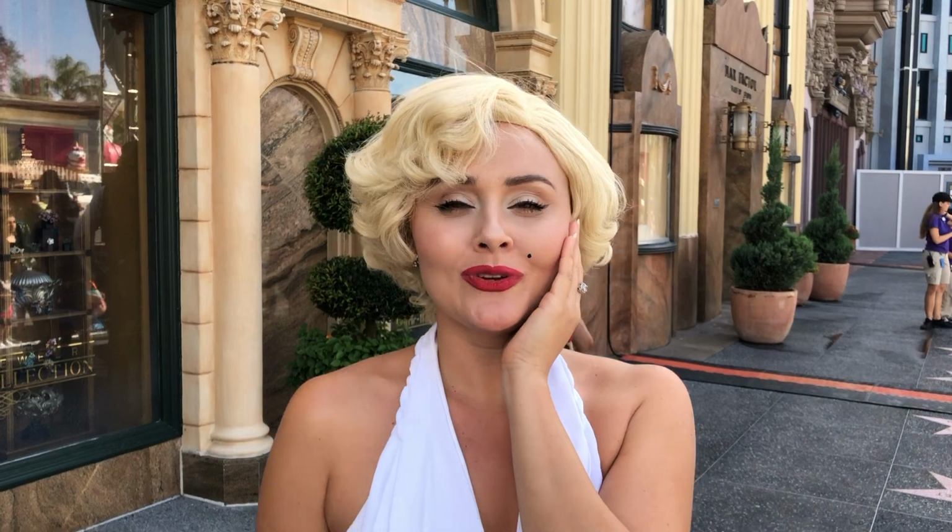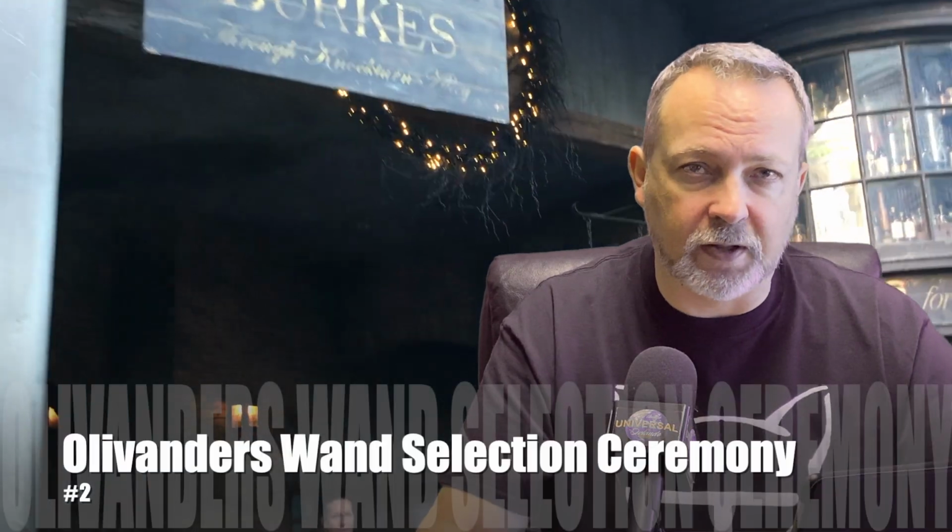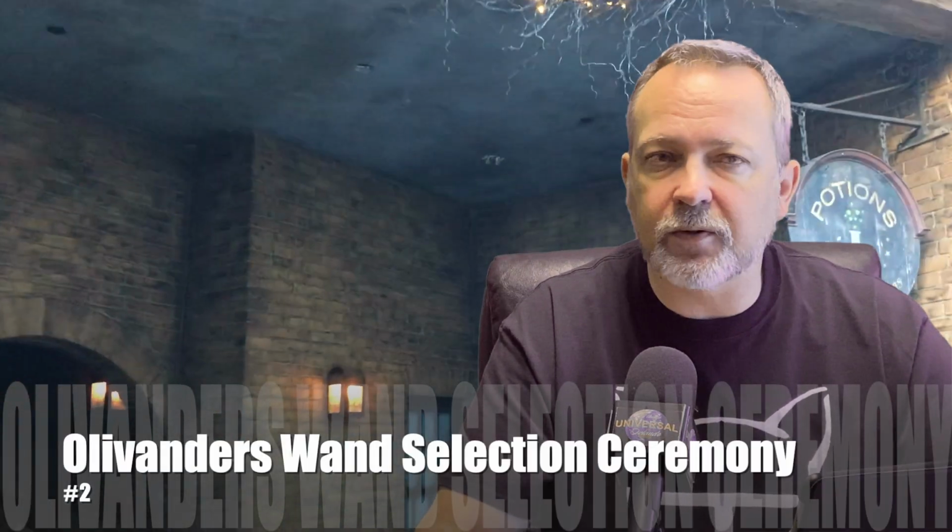Well, here's number 2. Number 2 is Olivanders' Wand Selection Show. This is one of my favorite things in all of Universal. There's something amazing about this.